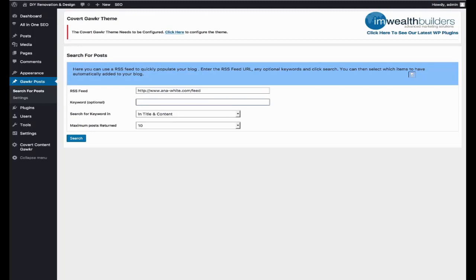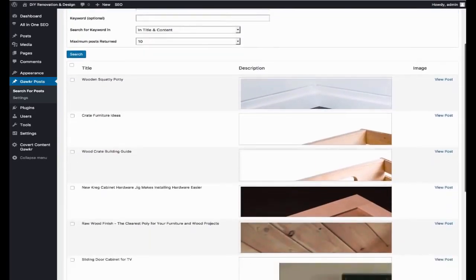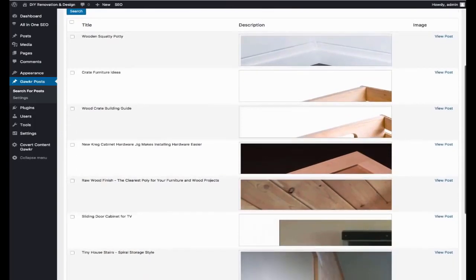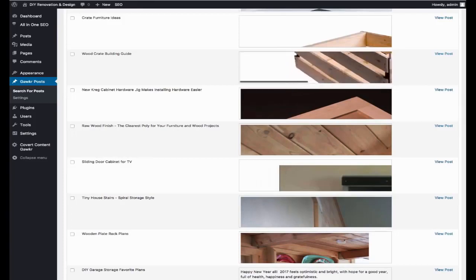You can search for that keyword in title and content, or in the title of the post only, or in the content of the post only. And finally, you can select how many posts maximum will be returned in this post. I'm happy with 10. Don't want to use a keyword right now, so we just hit search, and the posts come in here, and you can click a link to view the original post to see if you want it on your blog, and you can also see a preview of it in this scrolling box here.